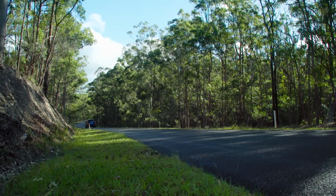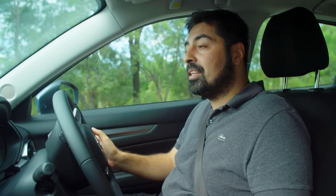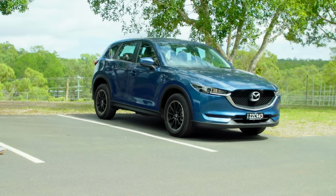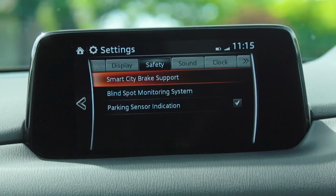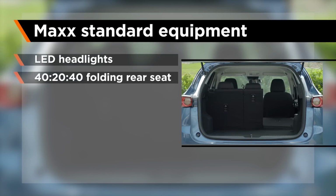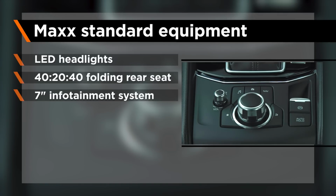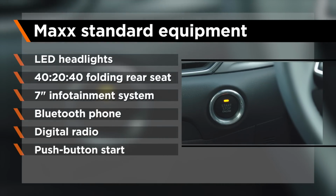The level of standard safety kit in this car is actually very impressive. You get autonomous emergency braking, blind spot monitoring and rear cross traffic alert, as well as the stuff that you just need every single day, like the parking sensors and the reversing camera. Those safety items are some of the key specification talking points for the Maxx. And there's also city emergency braking that works both in drive and in reverse. Other standard kit includes LED headlights, a 40-20-40 rear folding seat, and a 7-inch MZD Connect infotainment system with a rotary dial. There's Bluetooth telephony and audio streaming, as well as digital radio and push-button start.